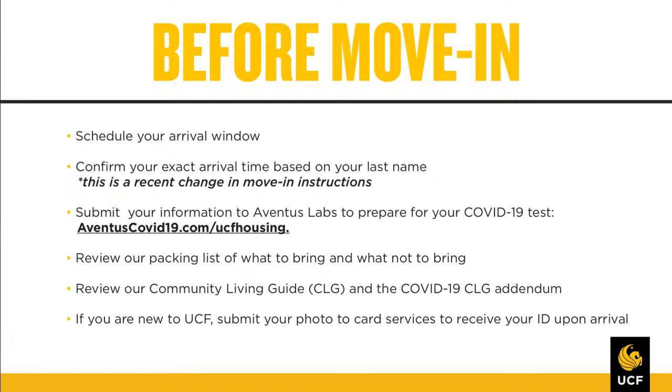As Hayden mentioned, we did have a recent change in our move-in instructions. If you had reviewed our website previously and the previous communication, we did make a slight change in the COVID-19 test specifically. Once you select your arrival window, you will then need to review the chart on our website to determine your specific arrival time for your COVID test. Your COVID test will be the first part of the move-in process.